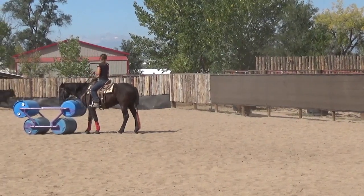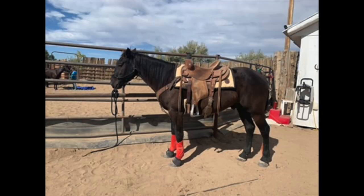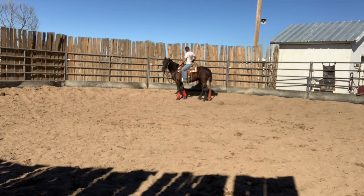And then goal number 10, we're going to go into stand tied. He stands like a rock to be saddled, put his boots on. There's the patience pole. He got a bath that day. Really just good. And goal number 11, which I added on afterwards, was to swing a rope on him.